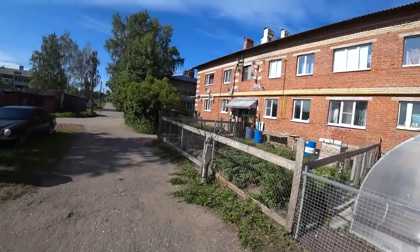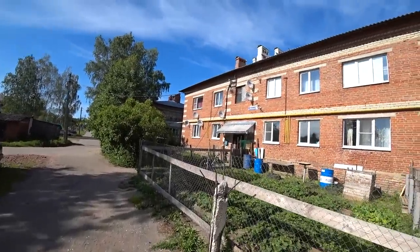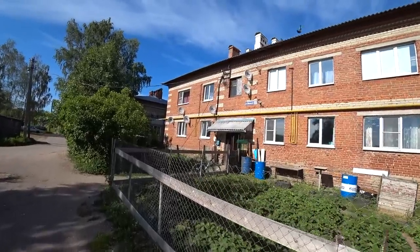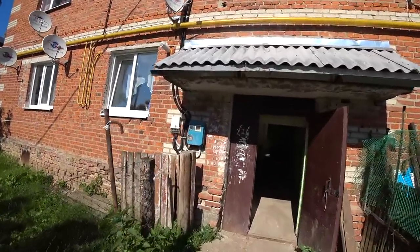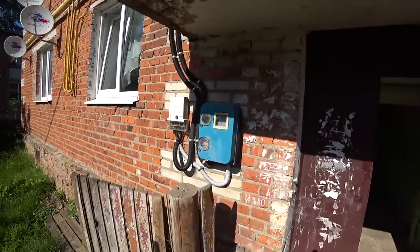I can hear some chickens as well. Oh, check out that old phone. Oh, it's electricity. It's electricity, isn't it? That electricity meter looks like something from a Chernobyl film or something, doesn't it? Apparently these were built in 1986 and the local resident said you don't even want to dare go down into the cellar because you'll be shocked at what you see.